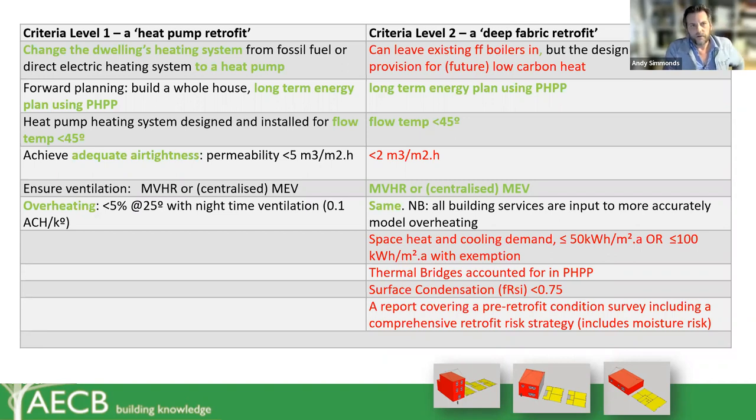So the criteria for level one: change the dwelling's heating system to a heat pump. Now, with the level two standard, you don't have to go to a heat pump. Obviously, if it's a good opportunity to do so, you'd be foolish not to do it.